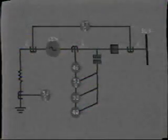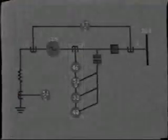Here we see the 87G differential relay connected across the generator. We have ground overcurrent protection 51G. We could also have ground protection provided by a ground differential 87GD, as discussed in the last section. For backup protection, a CT located on the generator output conductors supplies secondary current for several different relays.